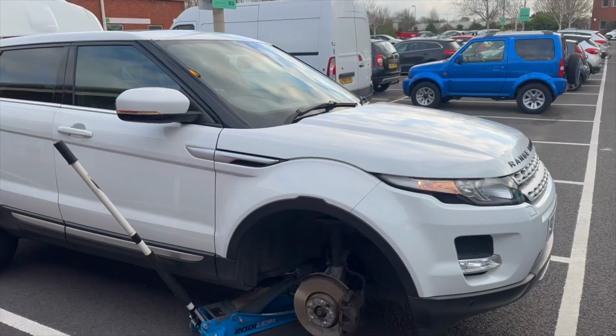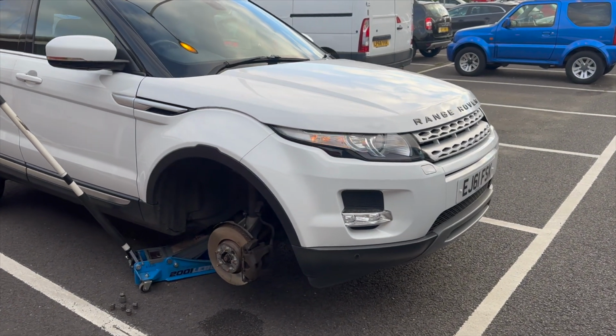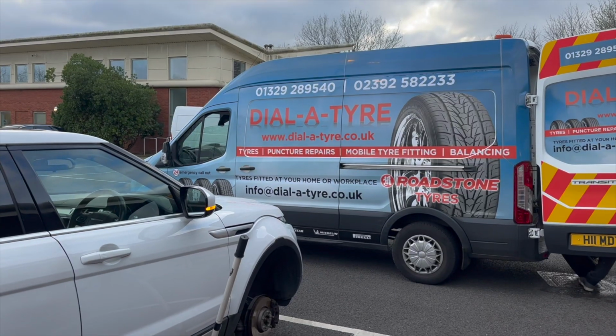I'll try and show you that in a second, but it won't be the best because it's quite dark. Also had the tyre repaired on the Range Rover. Guy came out ready to change it, but actually it was just the bead that needed resealing. So that was a result.